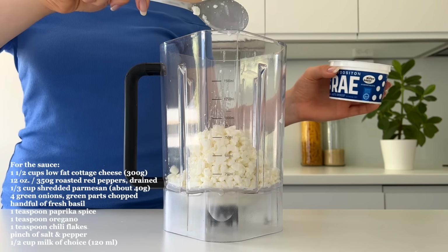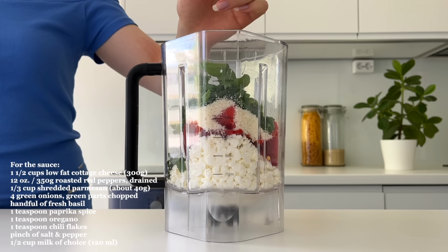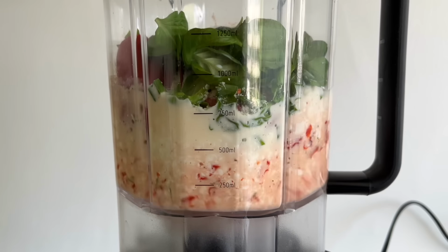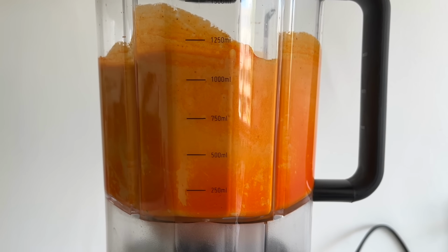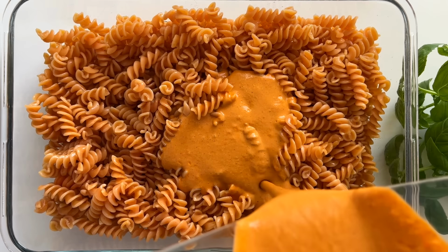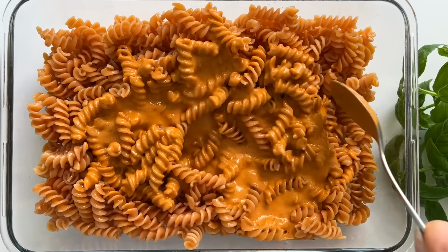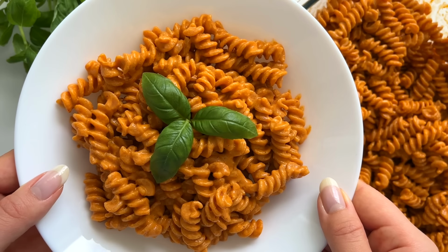I add all the ingredients into a blender: cottage cheese, roasted bell peppers, shredded parmesan, chopped green onions. If you don't have IBS, you could add some garlic to this as well. Then I add a handful of fresh basil, paprika spice, oregano, chili flakes, a pinch of salt and pepper, and lastly, some milk. Next, I just mix the sauce with the cooked pasta. The cottage cheese gives this sauce a very creamy texture. This pasta is super simple and so delicious.